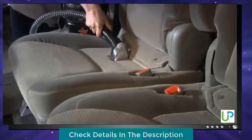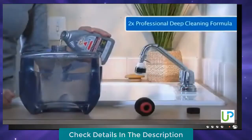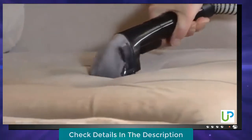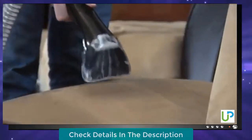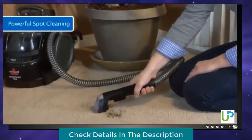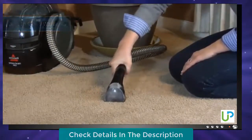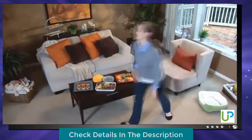Freshen up seat cushions, car interiors, area rugs, and more with Bissell's 2X Professional Deep Cleaning Formula with built-in Scotchguard protector. It works with the penetrating spray and superior suction power of the Spotclean Pro to extract old stains and new spills from heavily used fabrics and rugs. The Spotclean Pro is the most powerful, portable spot cleaner offered by Bissell, and it comes with Bissell's best-in-class 2-year warranty. The Bissell Spotclean Pro, professional style power in the palm of your hand.